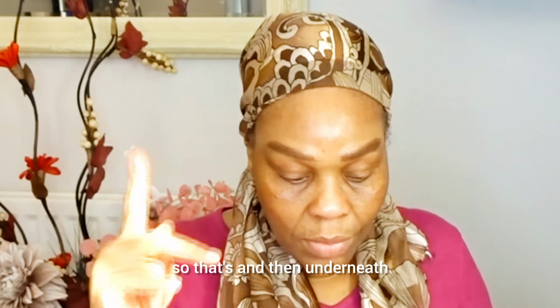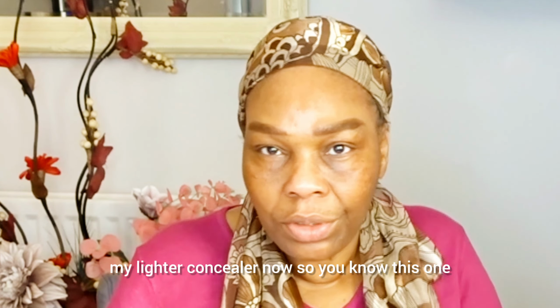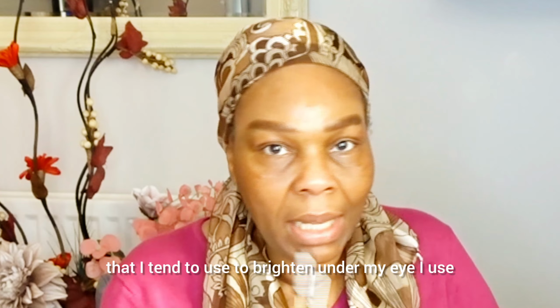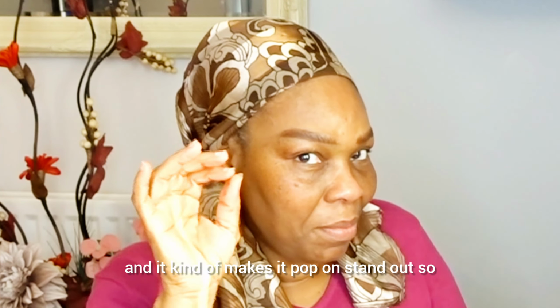Then underneath I use my lighter concealer, the one I tend to use to brighten under my eye. I use it because I want a kind of halo effect right under my brow here. It makes it pop and stand out. So that's another technique.